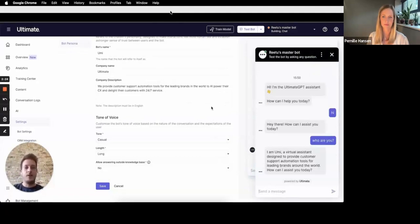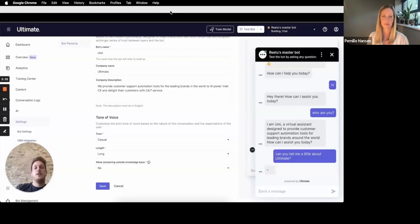And then, perfect. And then, can you tell me about Ultimate? I don't know the best one right now. And you can see I actually don't have to train this bot. So the knowledge base is now imported, it has access to it. There's no AI training required. That's the cool thing about generative AI.